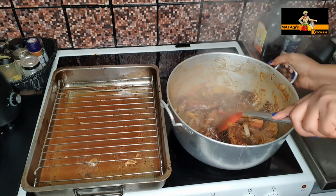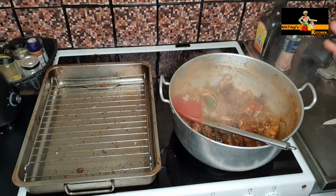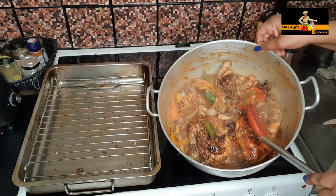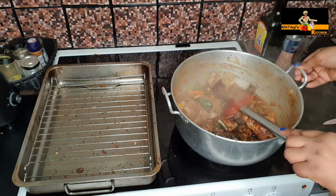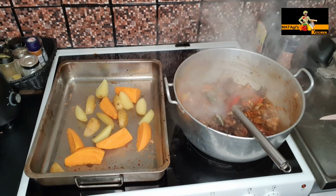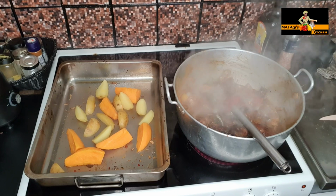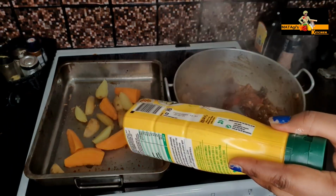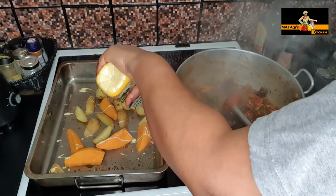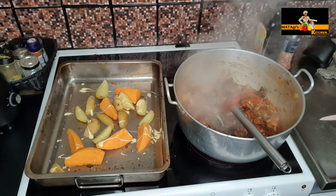See, it's cooking beautifully. See, now the juice is in. All that juice from that tray is in. Can you see that? Now allow it to cook. Now look at the potato and the sweet potato in the tray. I'm going to put a little bit of that and then put it in the oven. So it's kind of going to be roasted, really. Put it in the oven.